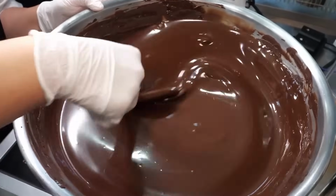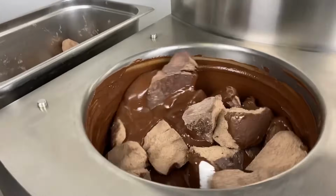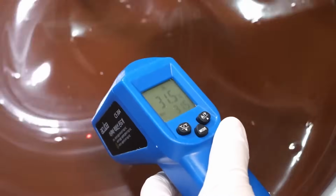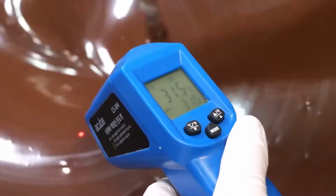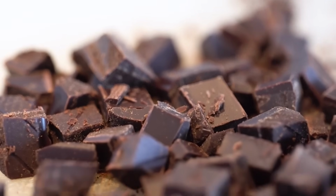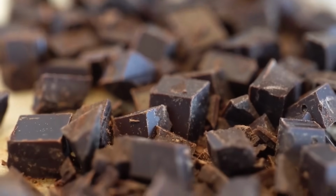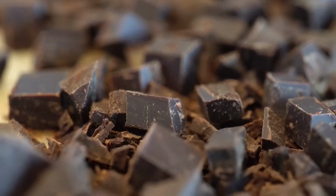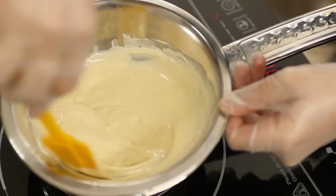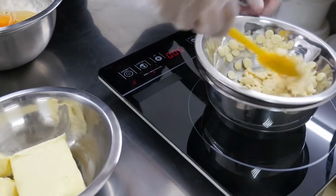Factories use continuous tempering machines that heat, cool, and reheat the chocolate through very precise temperature curves, raising it to melt all crystals, cooling to encourage type 5 crystal formation, and reheating slightly to remove unstable crystals. For dark chocolate, the temperature typically moves from 45 degrees Celsius down to 27 degrees Celsius, then back up to 31 to 32 degrees Celsius. For milk and white chocolates, the curve is slightly lower. This tempering process ensures the final bars will be glossy, firm, and have the perfect snap.